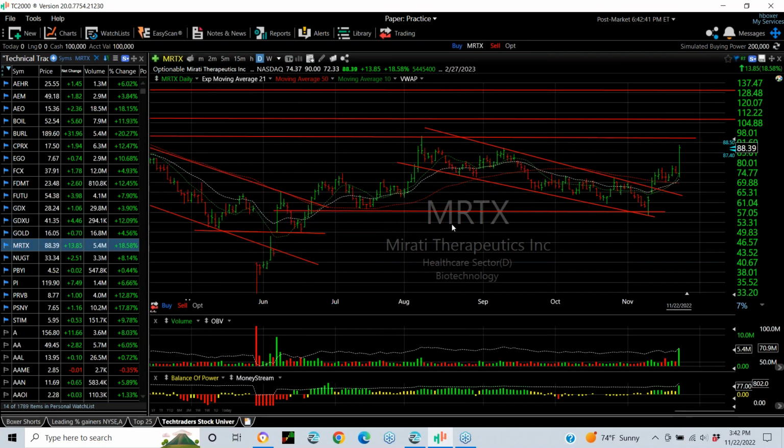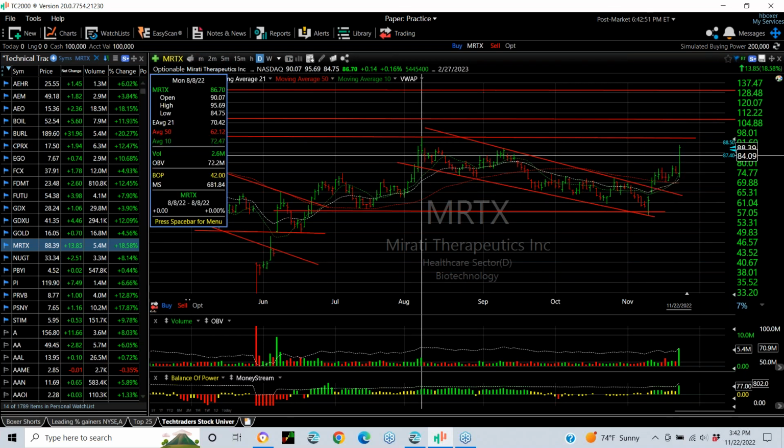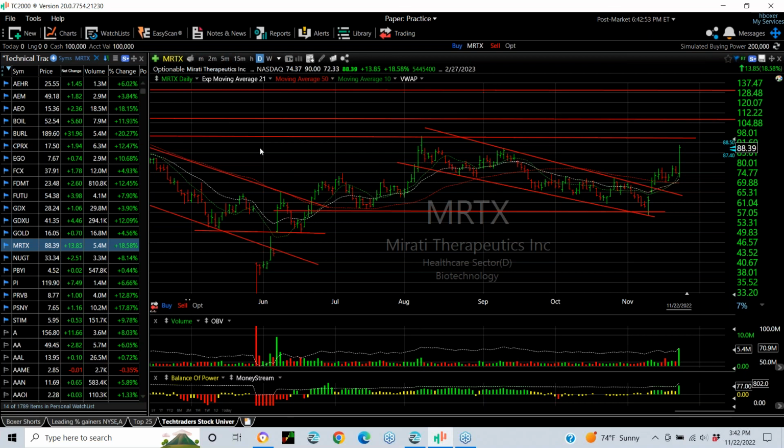MRTX with a big pop today. This is a biotech spiking from 72 to 90, finishing 88 and change, up almost 14. Looks to me like it's going to test short term the spike high from August, that was 95.5. The next target's 105.